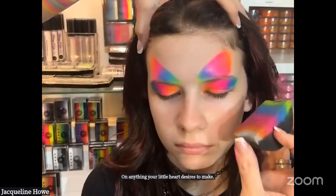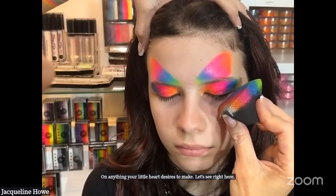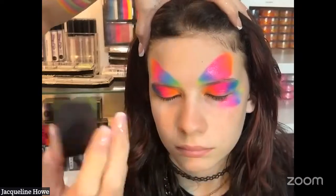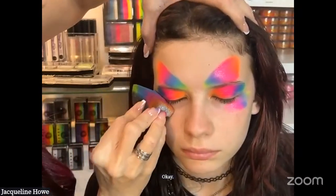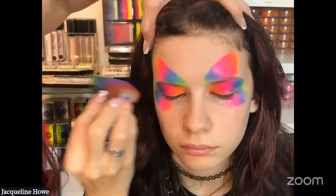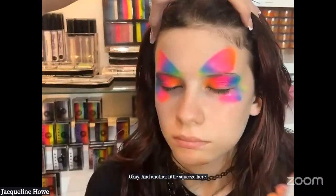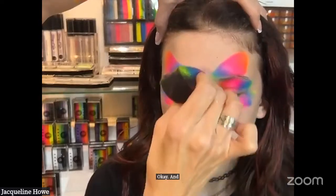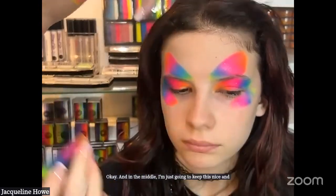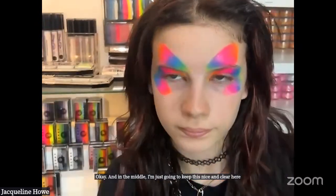Let's see right here. I think I went this way. Okay, and another little squeeze here. Right here. Okay, and in the middle, I'm just going to keep this nice and clear here. She looks so cute.